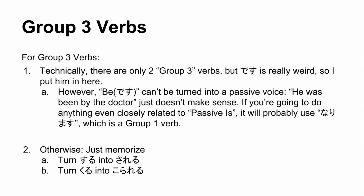Alright, group 3 verbs. Technically, there are only 2 group 3 verbs, but desu is really weird, so I like to put it here. However, you're not really going to be making a passive form of desu. Like, it had been doesn't really work. You can't do that with a word like desu, or with a word like is. So, generally, if you're going to be doing anything closely related to the passive of is, you're going to be using the narimasu verb, which is to become something. So like, he had to become something, or he will become something, which is going to be a group 1 verb.